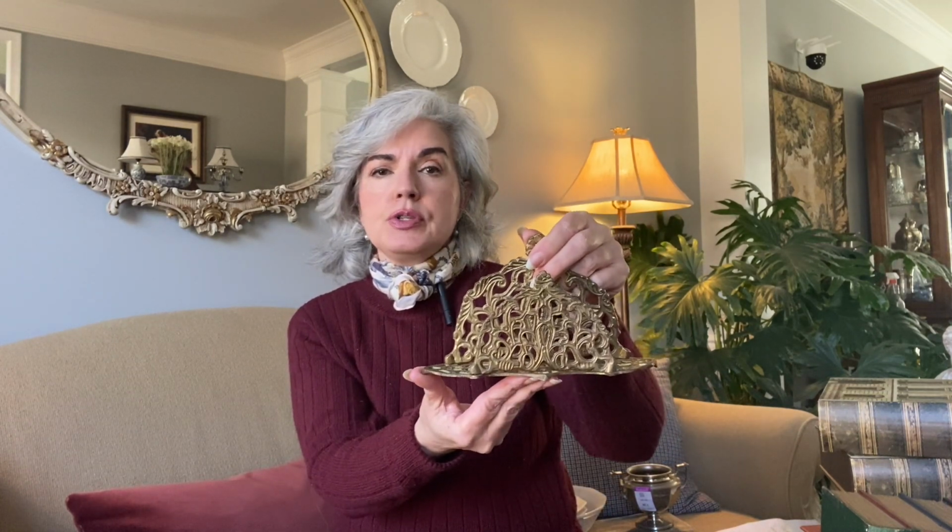But again, I think this will look really cute on a desk, maybe holding family photos, or even on a table. It can be used as a napkin holder. And since brass is getting harder to find at thrift stores, if I find something unusual or interesting, I usually pick it up. So that's the case with this one.